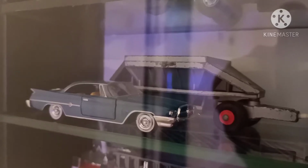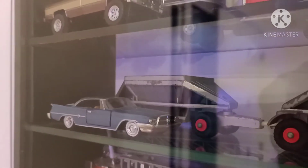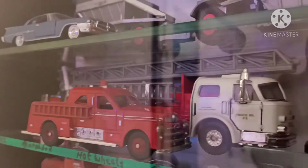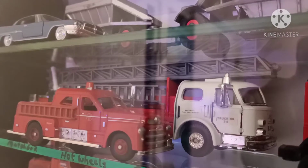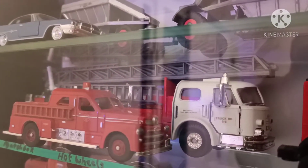At the back there you saw a, oh, what is that car? Just trying to think. Is that a Chrysler? I can't remember. Drop in the comments, let me know what it is. Below this we've got another fire truck and a bigger fire truck behind that. Is that a La France fire truck or possibly?